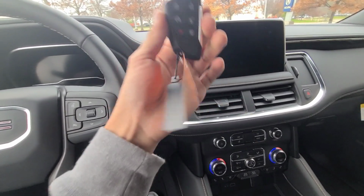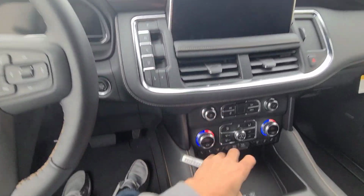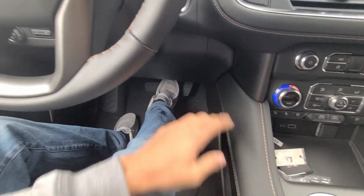Now this being a 2022, it is of course going to be a push-button ignition vehicle. Just have the key fob inside the vehicle, press the brake pedal, and push the engine start-stop button to start the vehicle.